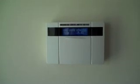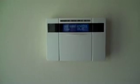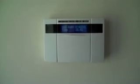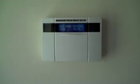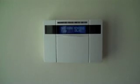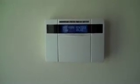So this is the new keypad. As you can see, it's a much better looking keypad than the old one. It's got an LCD display that's showing our phone number, our free phone number, and also the time. The system's made by a company called Pyronix, who've been making control panels for over 30 years, so very reliable, very robust, much better control, much easier to use as well.